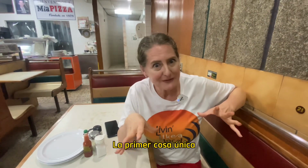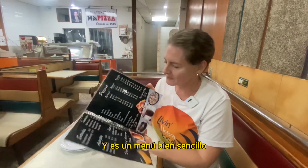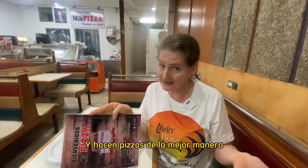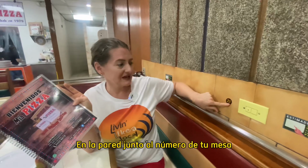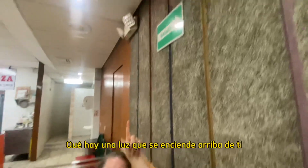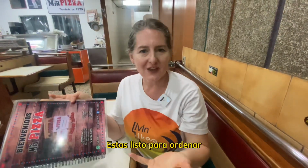The first really unique and different thing about Mia Pizza is that when you order, after you're done looking at the menu, and it's a really simple menu because they do pizza and they do pizza all the way, right? So once you're done, if you look behind you, there's a little button on the wall next to your table number. When you push that button, kind of like if you're in an airplane, there's a light that turns on directly above you so the waitress knows that you're ready to order.